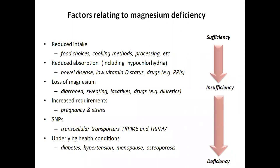And then a number of different underlying health conditions. If we have clients with diabetes, hypertension, menopause, and so on, these individuals are going to be at higher risk of having low levels of magnesium. So there are lots of indications and areas that we know are associated with lower magnesium status.